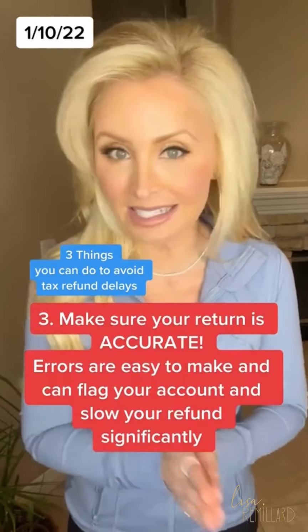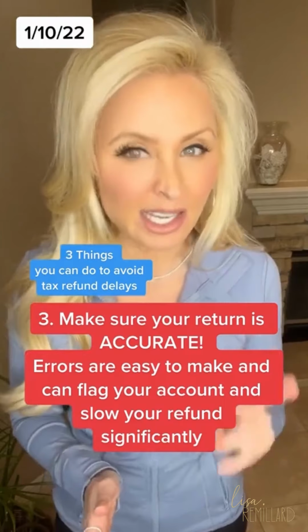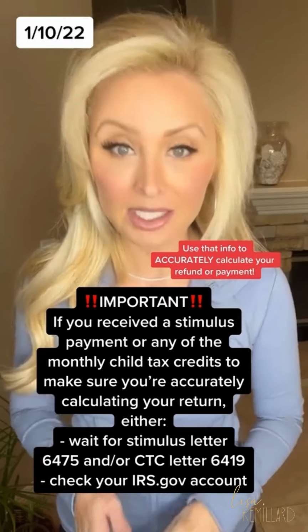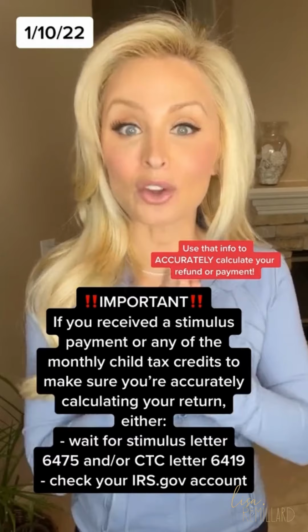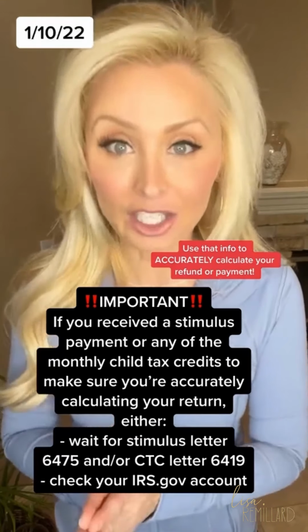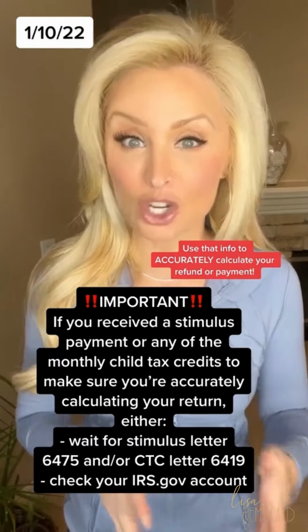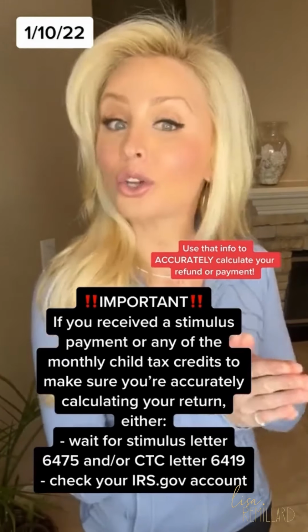Filing mistakes are easy to make, and filing your return quickly just to get it out of the way, even though it's inaccurate, is a mistake, especially if you received a stimulus payment or any of the monthly child tax credit payments. If you received either of those types of payments, the IRS says you need to either wait for those 2 letters from the IRS to show up to your house telling you how much the IRS thinks it paid you, or you can go to irs.gov and check your account to see that same information. That way, you'll be able to accurately calculate your refund or your payment.